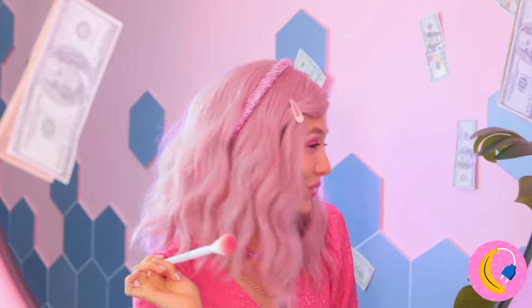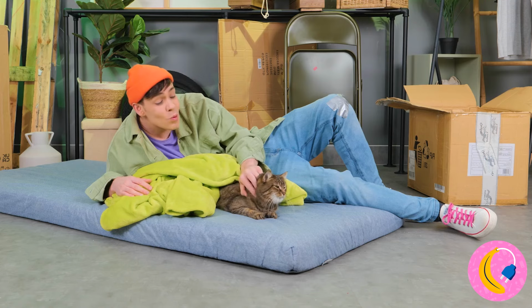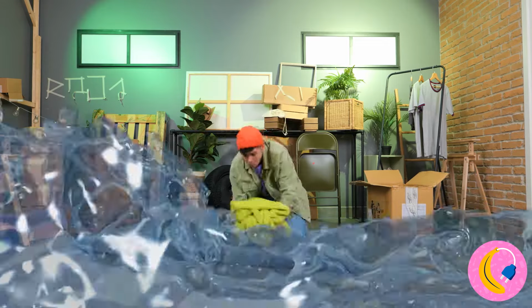Touching up your makeup, what's that sound? Oops, the bathtub's overflowing. Grab the cat, make a dash. Did we remember to turn off the tap? It's risky out there for a kitty. Phew, we're on dry land.